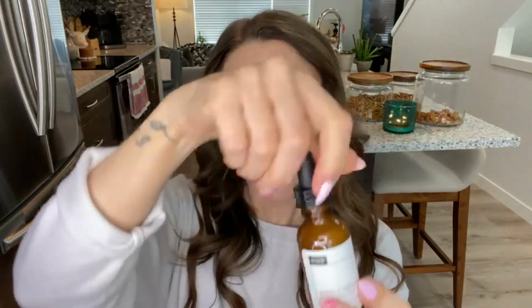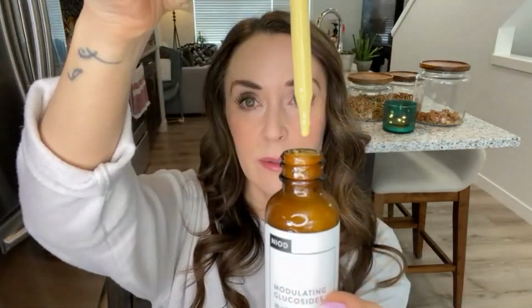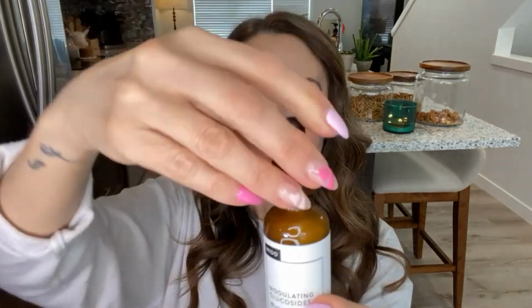And then from Niod, again, sister brand to The Ordinary, I go in with the Modulating Glucosides. And this is, again, a little bit of a thicker serum. It's kind of a yellow color. You guys, my skin loves this. This is supposed to help with irritation. And again, I use it, I hope it's helping, but my skin is always so angry at me. It really is hard to tell. Would it be more angry without this? Maybe, but again, I don't know, because I have been using this for years.